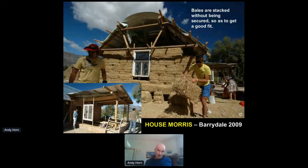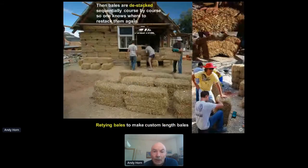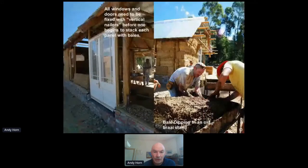Okay, and then this is another owner builder house, recycled windows and all sorts, owner sourced. You can see the dry fit. So I'm just going to run through quickly. There you can see this one had an old braai stand, which actually was a much better thing than a bath, because the bath's a bit narrow and also sometimes difficult to lift up. These were at a higher height, so it was easy on your back.